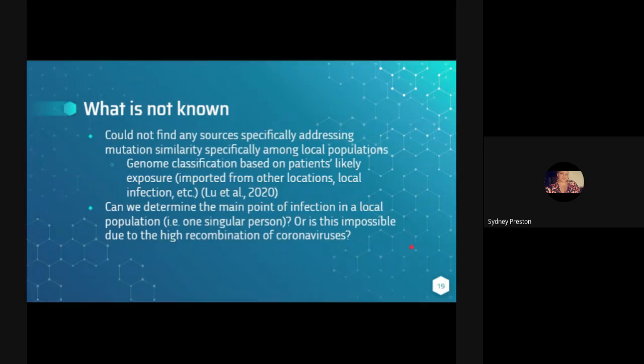So what is not known is that I really could not find any sources specifically addressing mutation similarity among local populations. I found articles that were talking about just the rates of how people got infected, whether it was through public contact, through being in a dorm type setting and stuff like that, but nothing was really found on the mutation specifically in a population. Genome classification based on patients' likely exposure was, again, imported from other locations, local infections, etc.